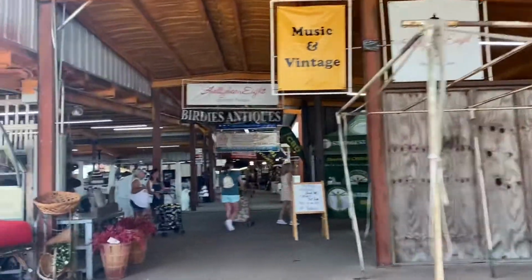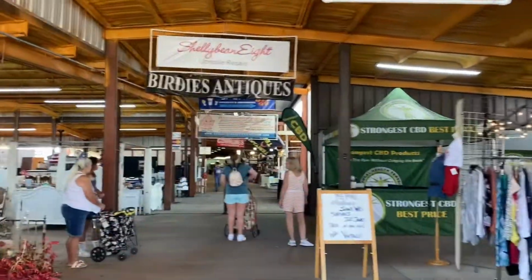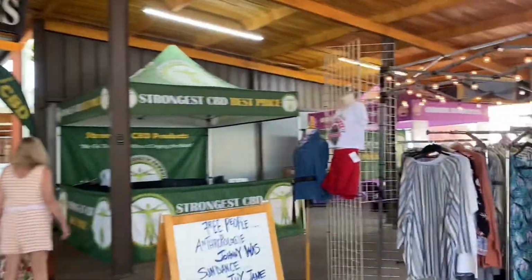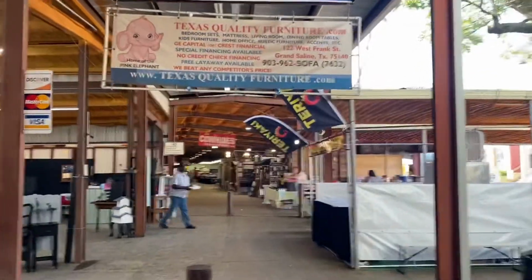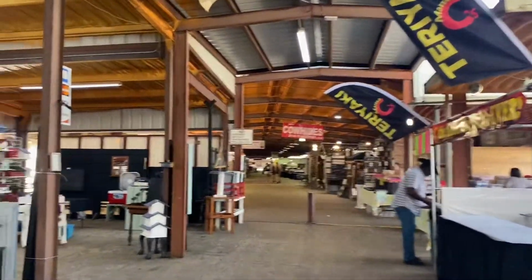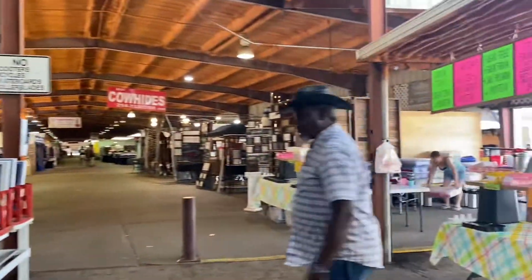Trade Days is just full of buildings and buildings and buildings, disconnected through open air spaces and full of vendors: clothes, furniture, home decor, t-shirts, leatherworks, wood crafts, you name it, it's out here. It's like a garage sale slash, I don't know, collector, antique dealer. It's pretty much everything available.